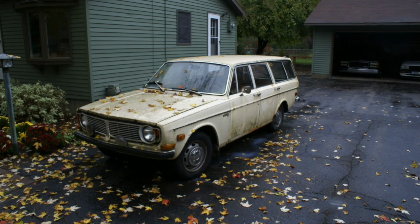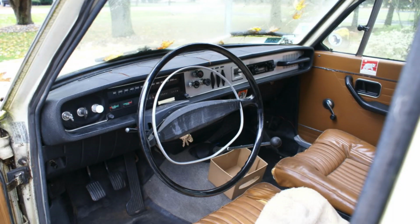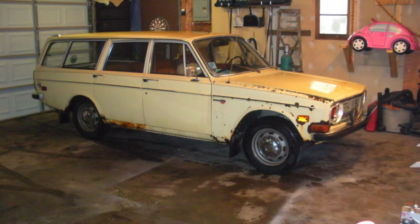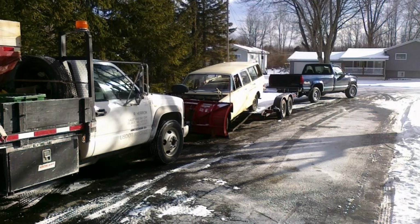Somewhere along the lines, I decided to buy this for about $400. That's a 68 Volvo 145 wagon. Beautiful car. You can see, look at that interior. It's awesome. But once I cleaned it up, I found that the rust was a little more severe than I had hoped, and yeah, the front of the frame was gone.